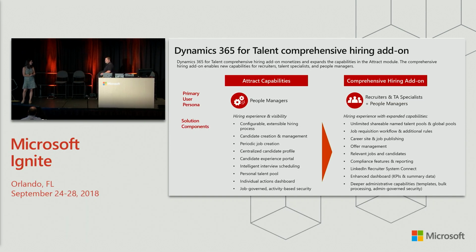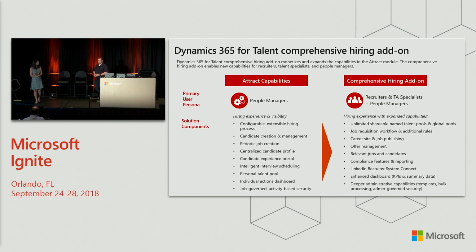And we do still offer the trials. So if you've gone to dynamics.com and signed up for a trial, everything you see on the right is enabled during a trial as well. So it's not that you just get the left even in a trial. You can try out the full-fledged experience for the trial period.